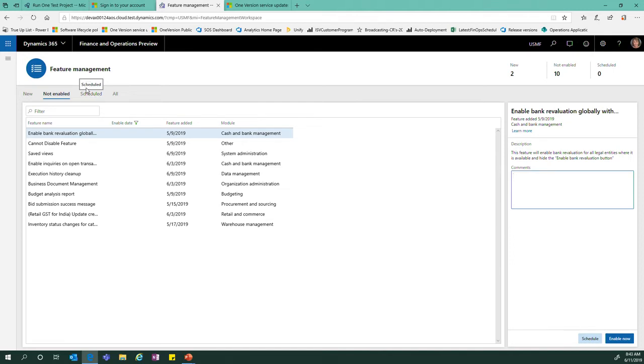This is not going to automatically turn on. I mean, there's still work that you need to do to go and configure it, but now at least you could see what is scheduled so you know from a rollout plan what is planned to be rolled out for your organization.